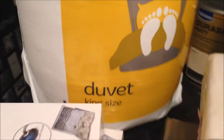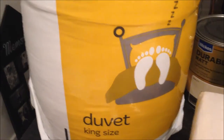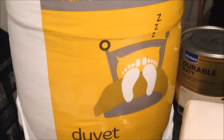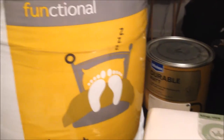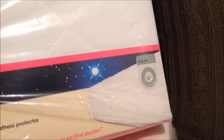We also bought a king size duvet for £8, and that is 13.5 tog, which obviously as winter's coming up, that'd be quite good. We've also got an electric blanket as well, so I think we'll be nice and toasty warm. Bought a mattress protector because we've just bought a new bed.